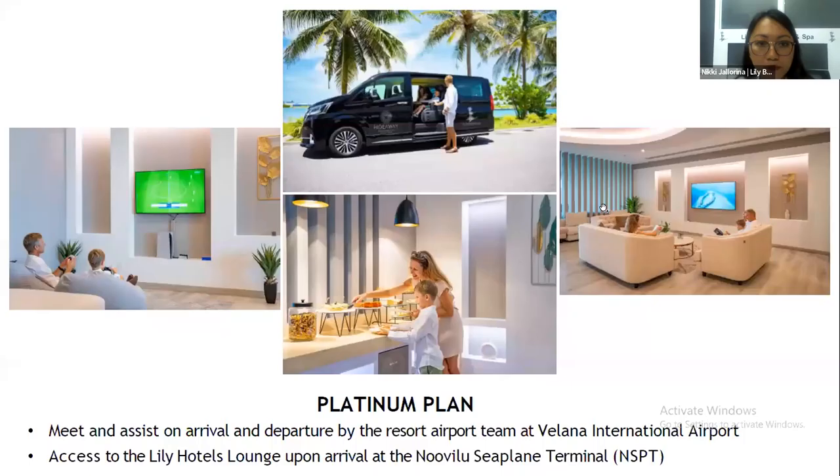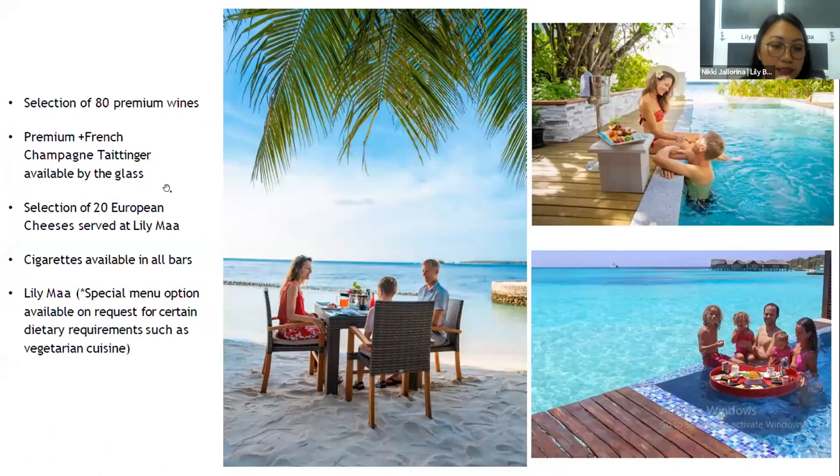For the Platinum plan, Lili Beach is the first resort to introduce the Platinum plan in the Maldives. Lili Beach opened in 2009, and during that time we also launched the Platinum plan. The Platinum plan includes, of course, meet and assist on arrival, access to our lounge, and a selection of 80 premium wines. Cheese and cigarettes are also included.